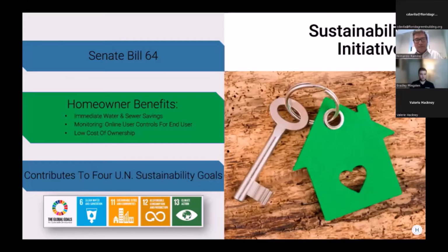I spoke briefly about Senate Bill 64. I encourage you all to look into it or reach out to me for additional information. We've looked at it in great detail, but that was signed in July by the governor of Florida to accelerate the use of graywater recycling in new homes being developed. And the fundamental question that was being asked that led to a lot of this activity around Senate Bill 64 really evolved around the question, can lack of water impact economic growth?